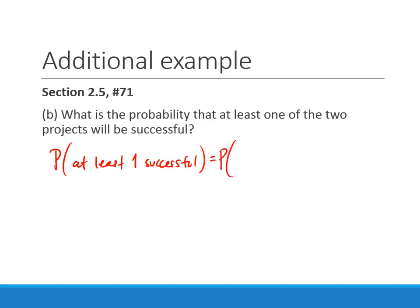Well, I can put together a bunch of disjoint events. So I can say, this is the probability that A is successful and B is not successful. That's having only one of them be successful. I can union that with the probability that A is not successful and B is successful. Or I could have them both be successful. That's okay, right? If they're both successful, that would be true that at least one is successful. So then I could also add in the probability that they are both successful.